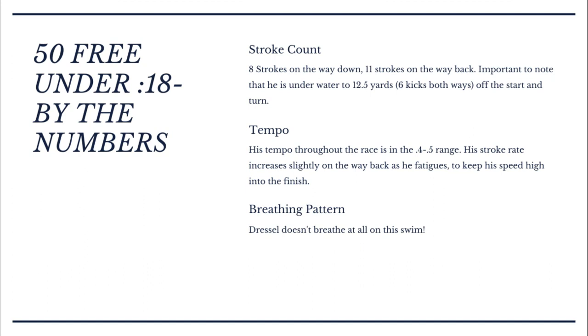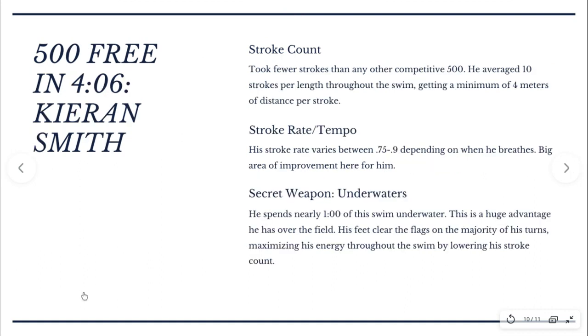Breathing pattern. The one thing that's really cool is how consistent he is with that tempo. And that's because he doesn't breathe. So he doesn't take any breaths the entire swim. Not something I'd recommend for most of our swimmers, something that you want to build towards, again, under your coach's observation and instruction. So one last swim I wanted to go over just to give us another side of the coin.